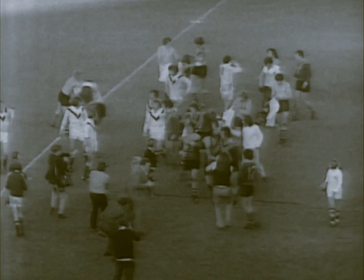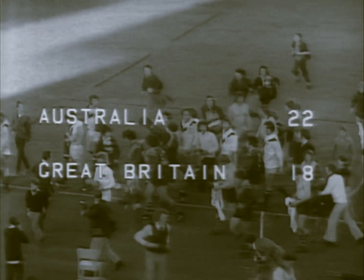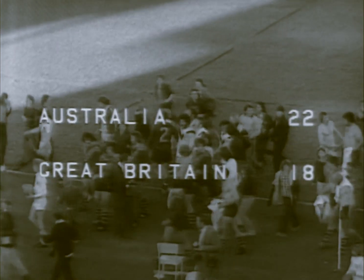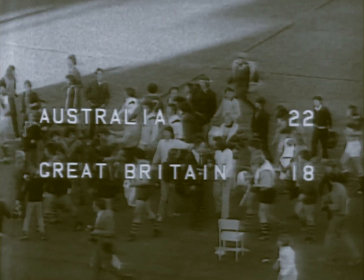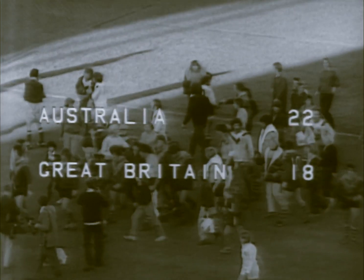Graham Langlands, over 100 points in Test Rugby League matches against Great Britain and captain of the side to defeat Great Britain 2 tests to 1 in this 1974 series. So Australia winning the series 2 tests to 1 by defeating Great Britain in the third and deciding test at the Sydney Cricket Ground by 22 points to 18.